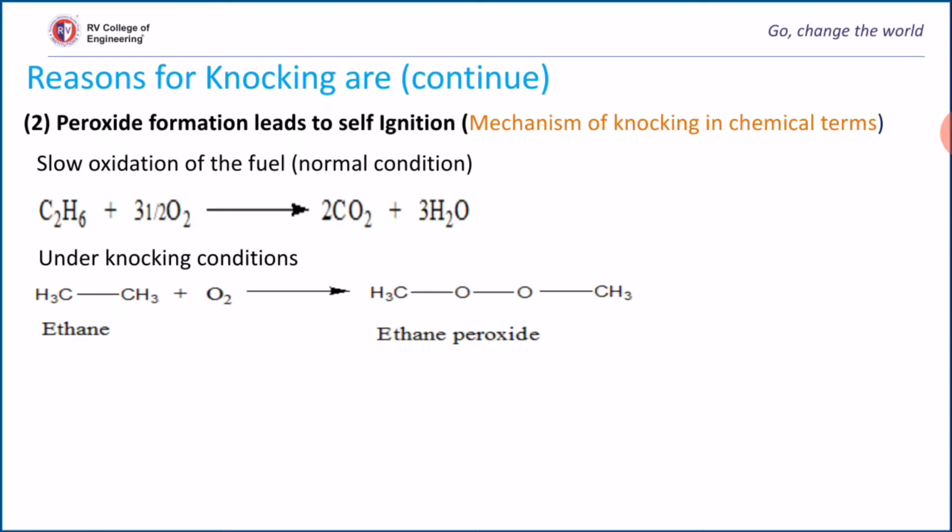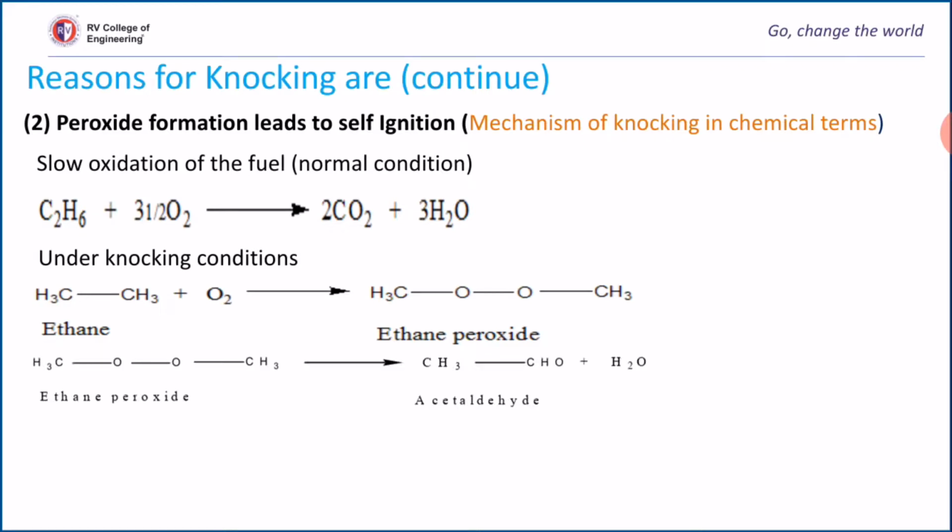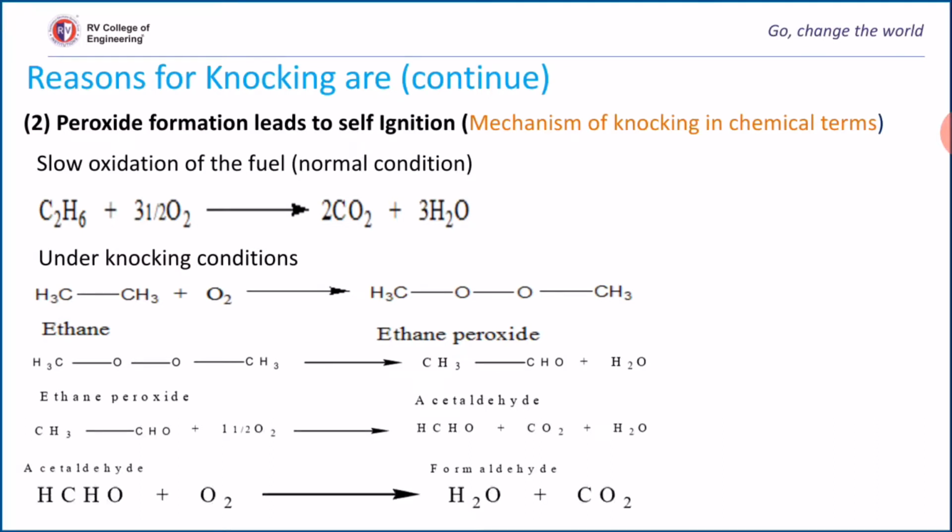Let us see how it undergoes chemical reactions. When ethane reacts with oxygen, it gives rise to ethane peroxide. This ethane peroxide gives rise to a series of other compounds by undergoing chain reactions, like acetaldehyde, formaldehyde, carbon dioxide, and water. As chain reactions are more, explosive reactions are also more. These peroxides formed trigger the chain reactions that lead to knocking.